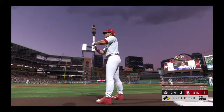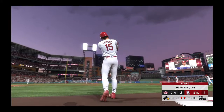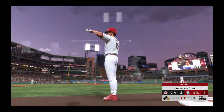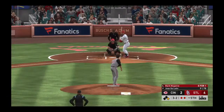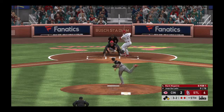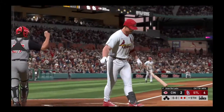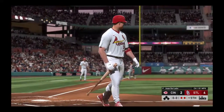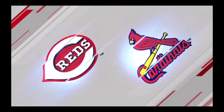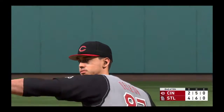We've got a full count, 3-2. 3-2, 2 out, runner on first. Lots of possible outcomes on this pitch. 4 runs, 6 hits, and no errors so far for the Redbirds. Swing and a miss as he chases one out of the zone for the 3rd strike, and that's the 3rd out of the inning. One left for the Cardinals, but they still lead this one 4-2.